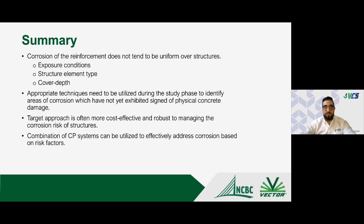And so it's important to utilize techniques and methods during the study phase to identify, one, what the root cause of the corrosion activity is, and two, how far outside of the areas that you're seeing physical concrete damage is the corrosion activity taking place? Because, as you could see in the project examples that I showed you, utilizing the half cell potential survey, you're really able to identify areas where you do have corrosion activity taking place, but it has not yet yielded to any physical concrete damage. And so it's important to identify those locations.